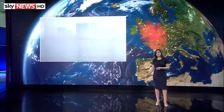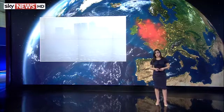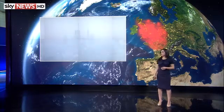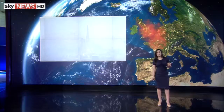And these aerial images show just how thick the smog was this morning. The pictures were taken in London. Some of the famous landmarks are barely visible. The view from the Shard not quite as spectacular this morning either.